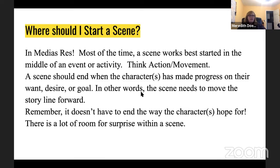So here's the big question, right? Where do I start a scene, or where should a scene be? A lot of strong writing usually begins with a scene. Whether it's the beginning of a novel, a memoir, or an essay, a lot of times the writer starts us in scene. It could be in the middle. A lot of writers tend to put them at the end as well, because that's what they want us to remember. But the big thing when you're starting to write a scene is that it should be starting in the middle of things, in medias res, right in the middle of everything happening. Middle of an event, middle of activity, think action, movement.